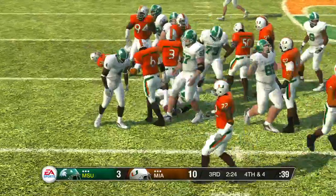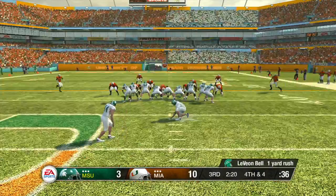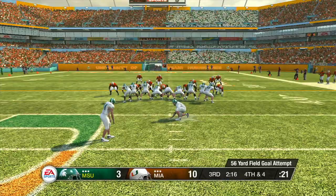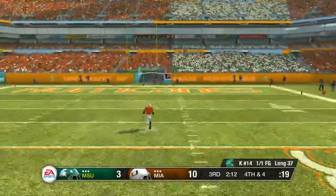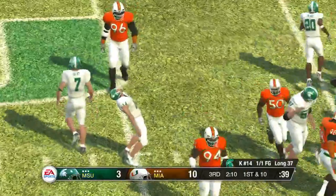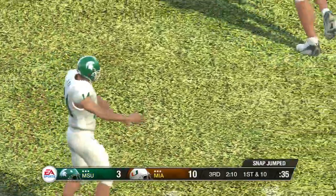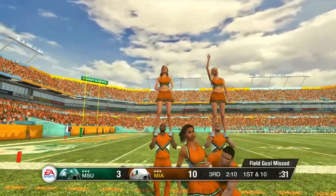Hand off and he won't make it. That's not going to move the sticks. Yeah, this defense played some sound football out there and did a good job of not letting him get into any kind of rhythm. Kicks up. And he missed it to the right. Well, they tried for three, but they came up empty-handed. So our count is still Michigan State 3, Miami 10.